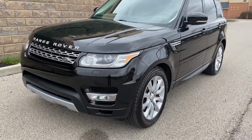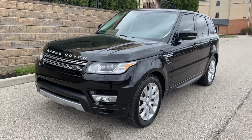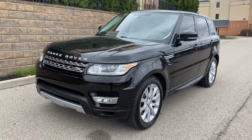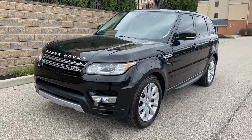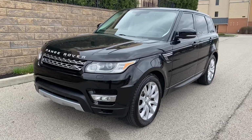It is just 91% of the price that most Range Rovers are going for, like this one. So you save a lot, and it's also an HSE, so you're getting a lot for your dollar.